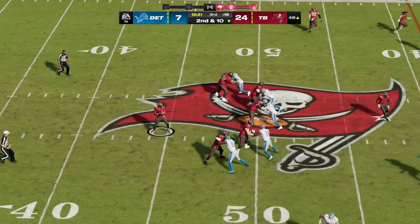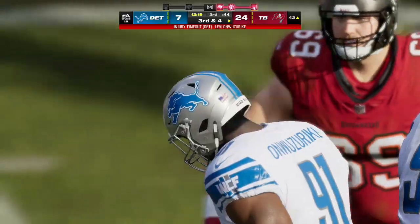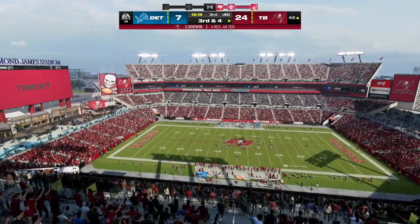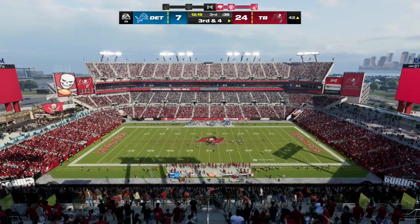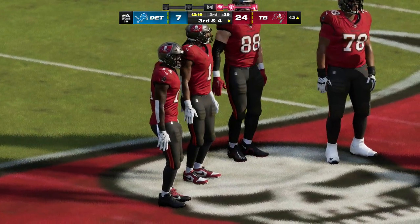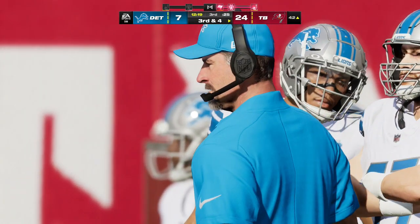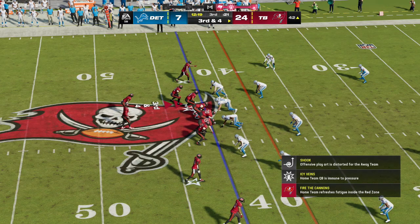To throw, Mayfield. Over the middle, he finds Godwin, complete. Now following the completion, we're going to get a stoppage here for an injury. Well, now they're going to come out and take a look at this injury, and we'll be back in a moment. Here's the 7th play of this drive. This is 3rd and 4.